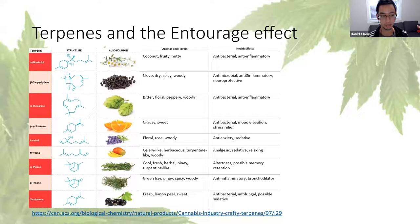Beta-caryophyllene is a really common one. The oxide of that is what drug-sniffing dogs smell to determine that cannabis is cannabis when they're sniffing your luggage. Limonene is a common one. Limonene, like the name suggests, is expressed a lot by citrus, lime being the biggest one.